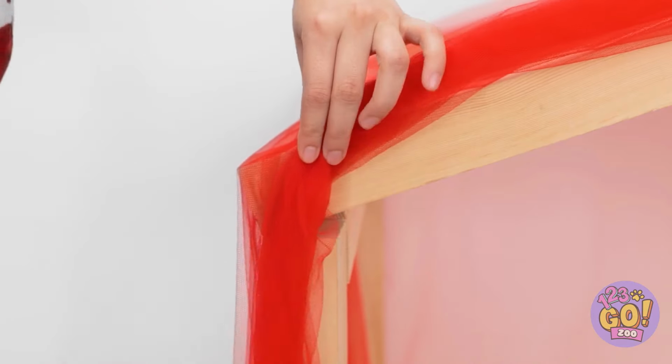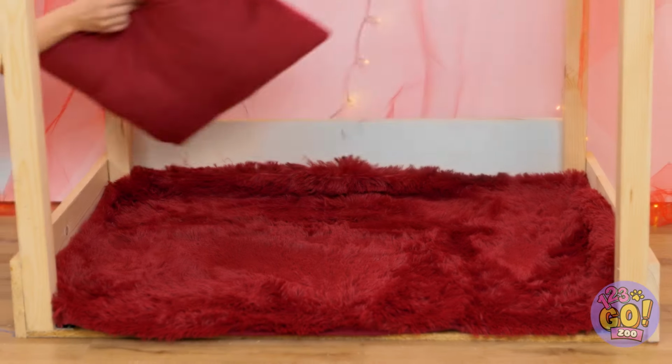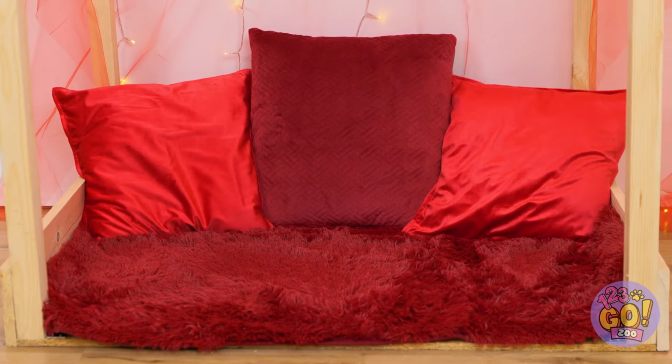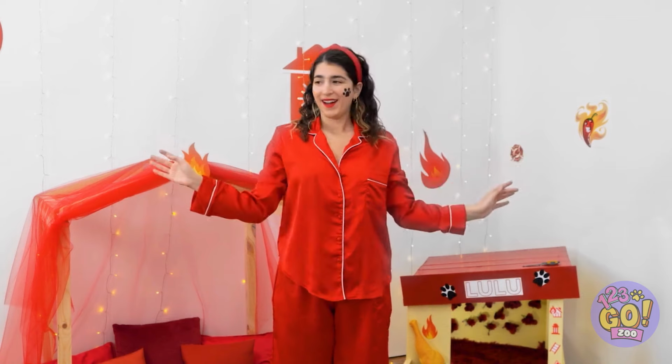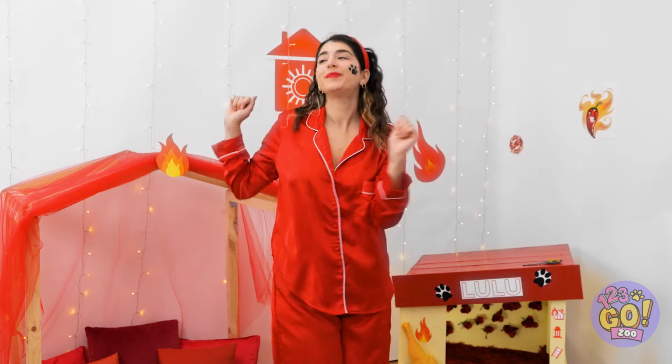I'll get rid of this sawdust. Next, I'll add some fabric to the frame. This'll be the roof. Then I'll put a rug on the floor. I'm pretty happy with this. Now I'll add the finishing touches. There's just one last thing. I need an outfit change. Ooh, so soft and luxurious. I know, I look good. Let's try it out.